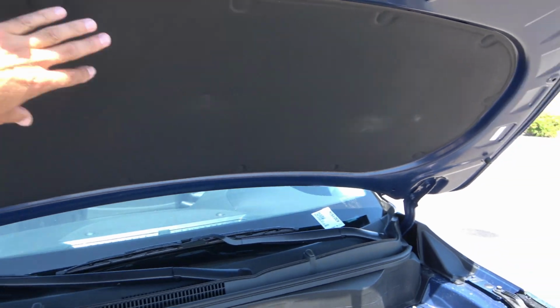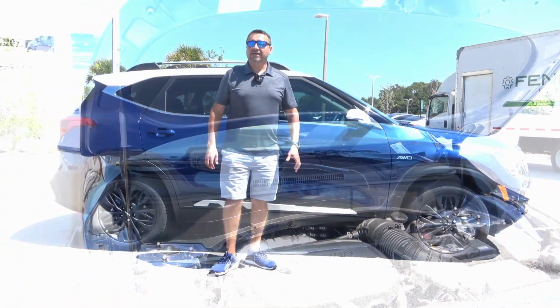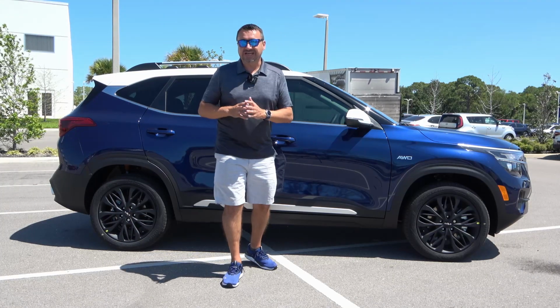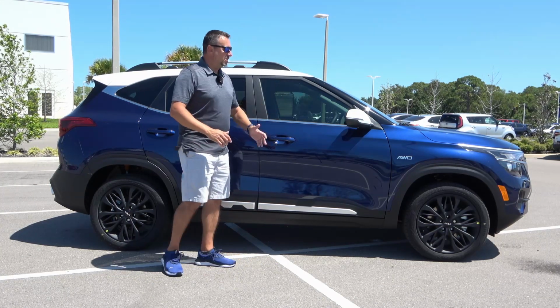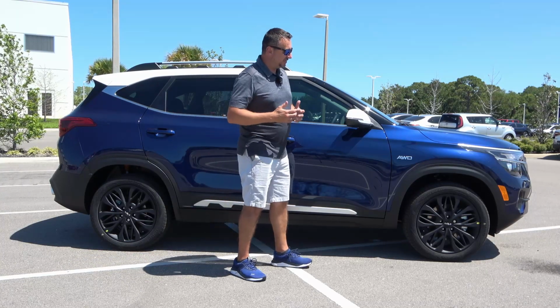Anyways, the hood insulation is nice. We'll see how quiet it is when we're driving it. I have to tell you, this is probably one of my favorite designs in this class of vehicle. It still looks modern, it looks sporty, nothing over the top, but it's very nice to the eye.